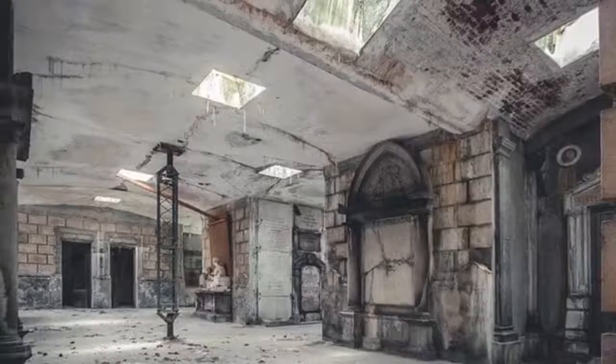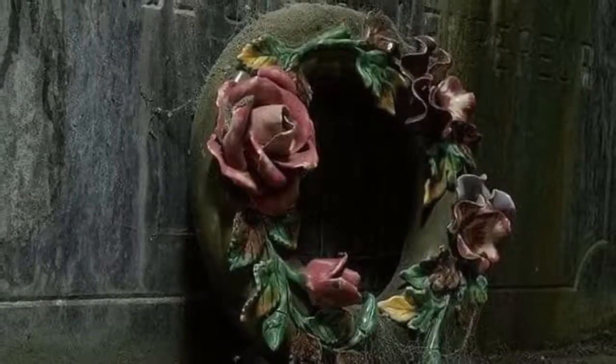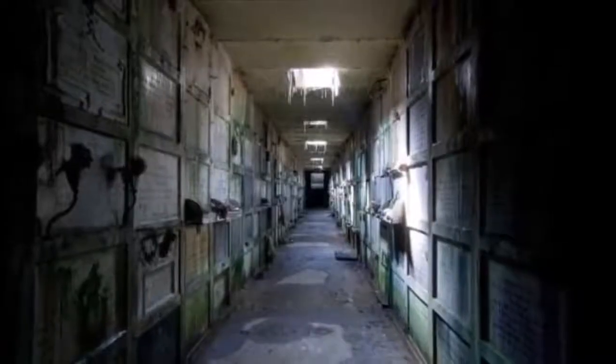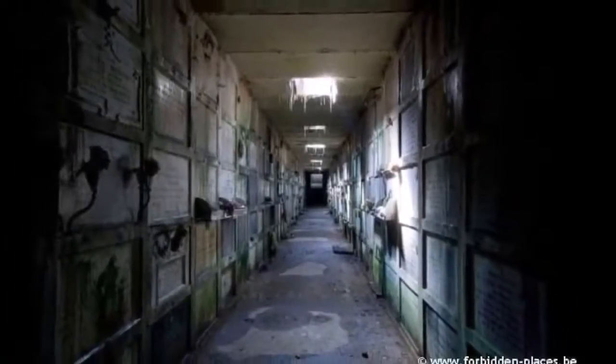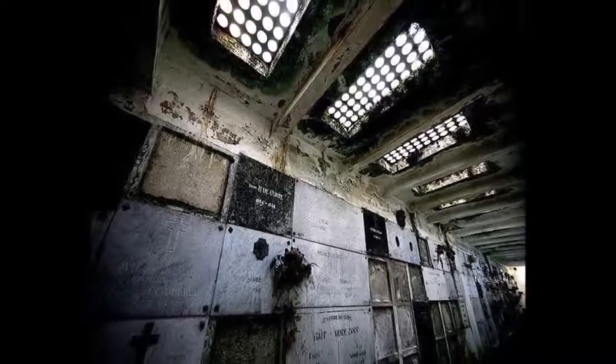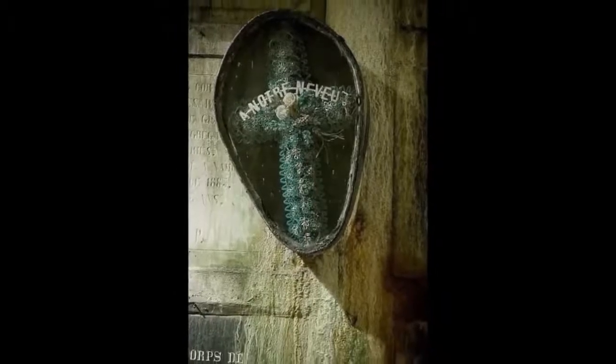The cemetery also sits adjacent to the Church of Our Lady of Laeken, which houses the Royal Crypt of Belgium, where members of the Belgian royal family are buried. Unlike the lavish and dutifully cared for royal crypt, however, the crypt beneath Laeken Cemetery has had a far more checkered history.